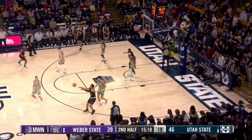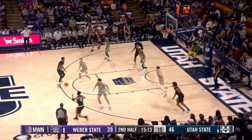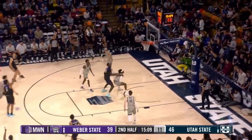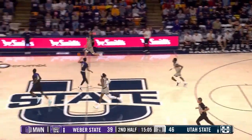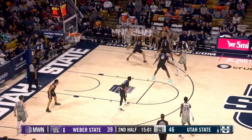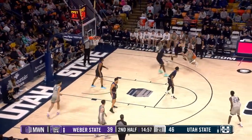Verplanken with the ball, swings it up top to Zaire Porter. He nearly lost the handle, has to dish it back to Verplanken. Now straightaway 3 by Jones is no good. And the rebound ripped down by Z Hamoda. Rylan Jones brings the ball down the court quickly, leaves it for Funk. Funk then to Atkin. Atkin to Jones on the right baseline.